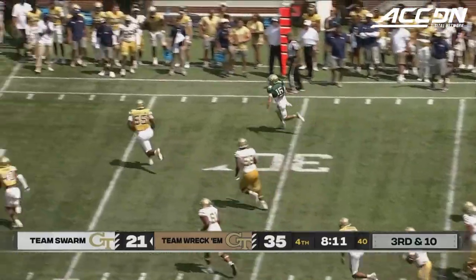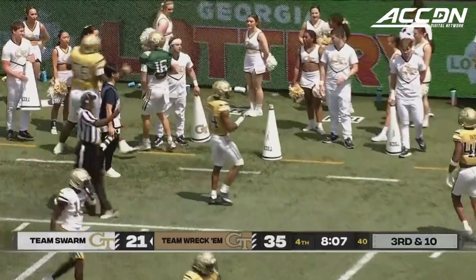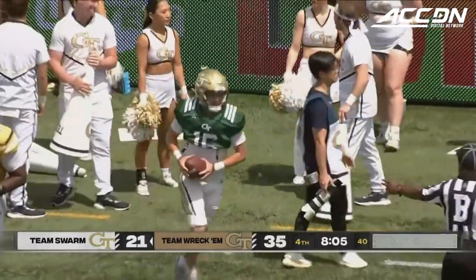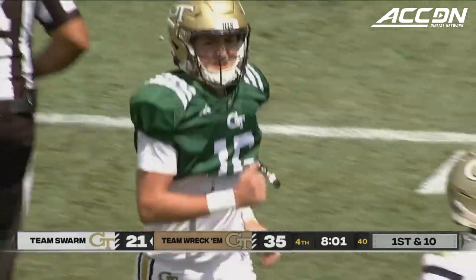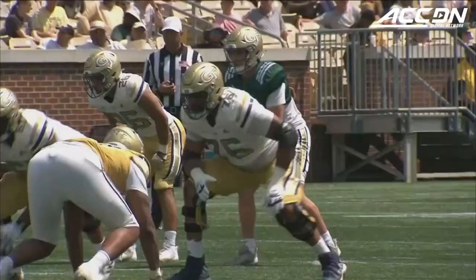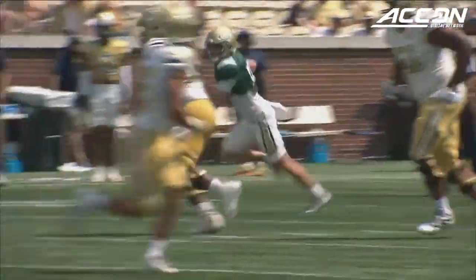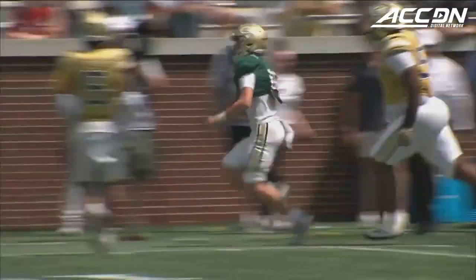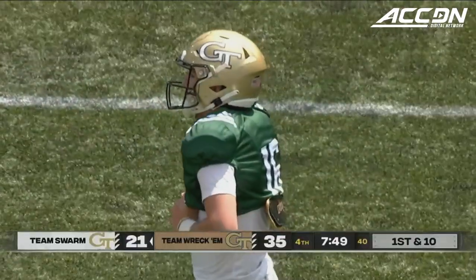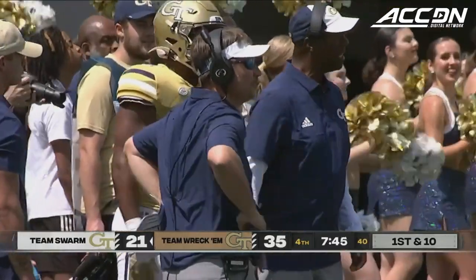Rhodes escaping out of the pocket. He'll use his legs again. Boy, he has some good acceleration as he ventures over towards the sideline. I'm telling you right now, I like Brody Rhodes. I like what I see from him. He's fearless. When he doesn't see it, he goes and gets it. He can avoid the pass rush. He's got speed to get out to the edge. You see the defenders getting frustrated because they can't get to him. I like this kid.